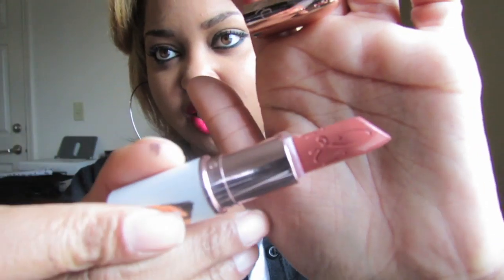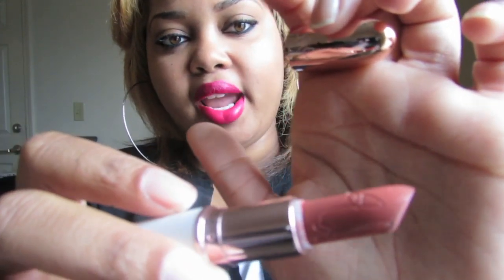is a neutral lipstick. It's like, I can't even explain. It's like a chocolate mousse looking color. It's like a brown, but then it has a tinge of pink. So chocolate mousse is what I'm going to go with. So I'm going to do a swatch for you.